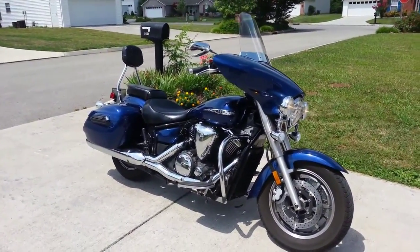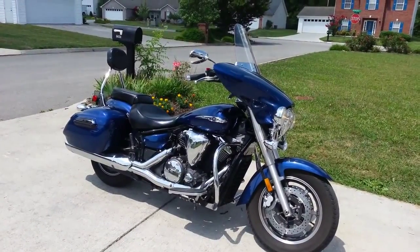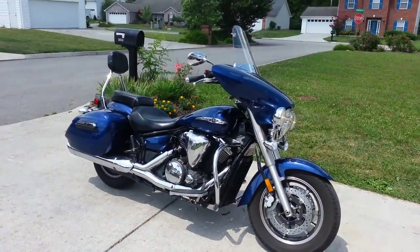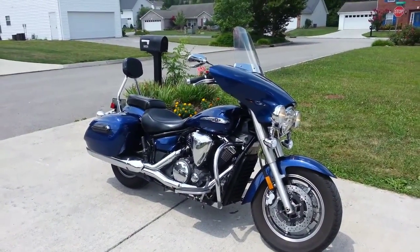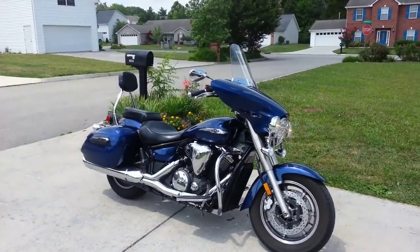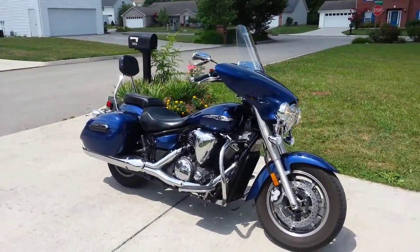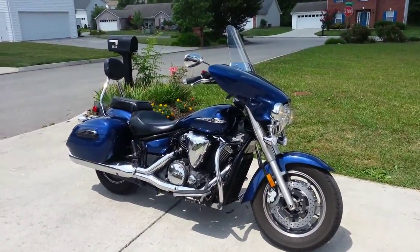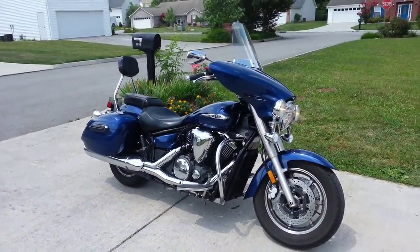When they upgraded it, they added the painted to match saddlebags instead of the leather wrapped hard saddlebags. They took the passenger backrest off, made that an option you had to add later, and instead of the windshield they added a fairing, a batwing fairing with windshield and speakers and a built-in Garmin Zumo GPS. I believe it's the 665, the motorcycle GPS.